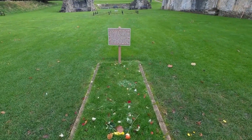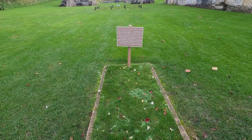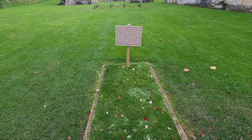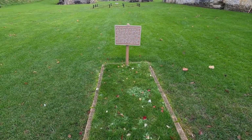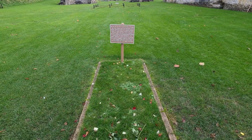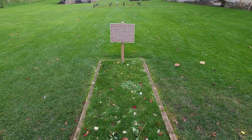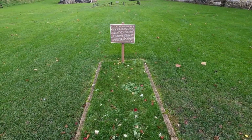So this is the site of King Arthur's tomb. In the year 1191, the bodies of King Arthur and his queen were said to have been found on the south side of the Lady Chapel. On the 19th of April 1278, their remains were removed in the presence of King Edward I and Queen Eleanor to a black marble tomb on this site. This tomb survived until the dissolution of the abbey in 1539.